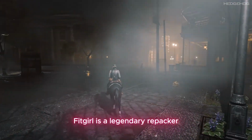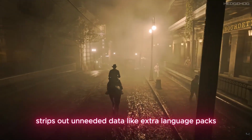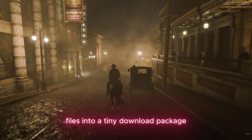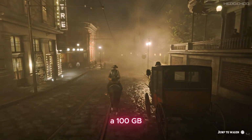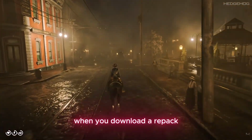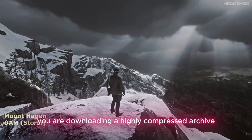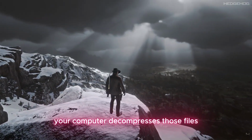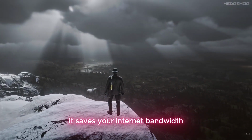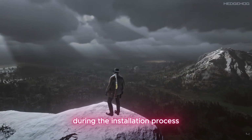FitGirl is a legendary repacker who takes these massive game files, strips out unneeded data like extra language packs, and heavily compresses the remaining files into a tiny download package. A 100 GB game can often be compressed down to just 30 or 40 GB. When you download a repack, you are downloading a highly compressed archive. When you run the installer, your computer decompresses those files back into the full-sized game. It saves your internet bandwidth, but it heavily tasks your computer's hardware during the installation process.